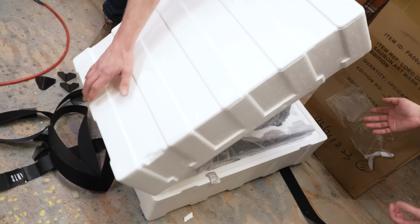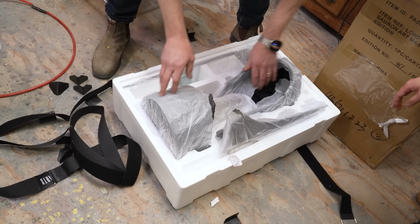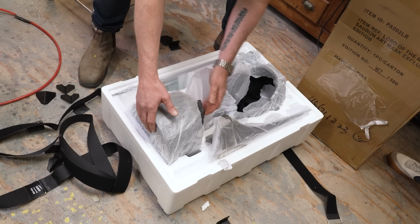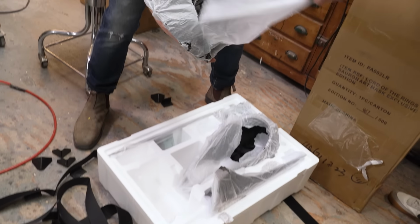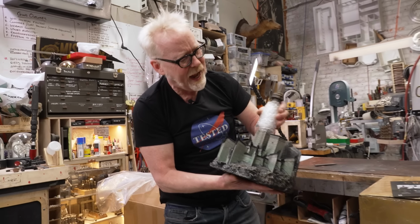Boy, I hope we got the front. Nope. Oh, wait a second. Some assembly probably required. Okay. So we've got a base here. Oh my God, the base is Orthanc. Holy cow! It's the base.